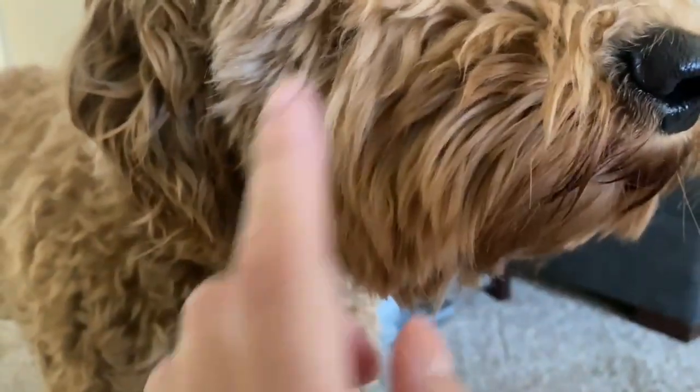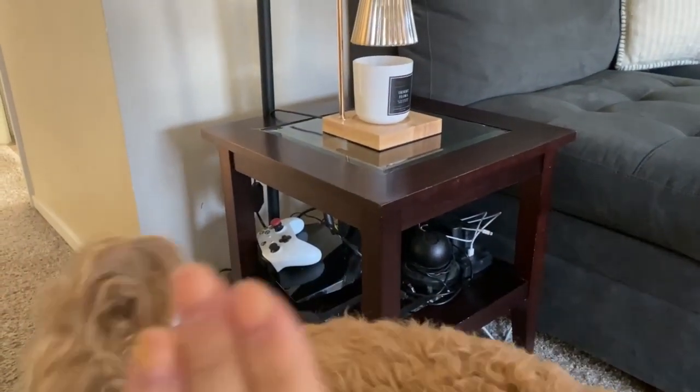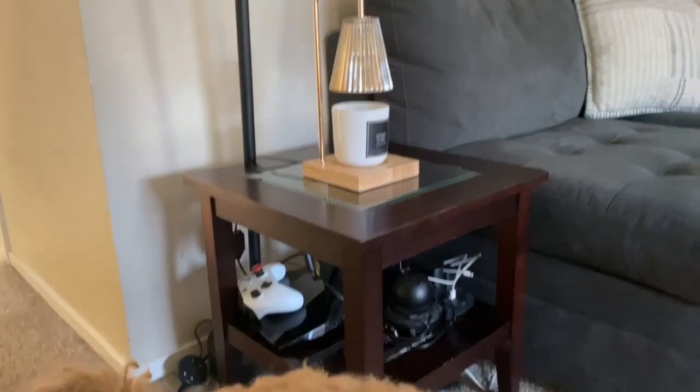And oh, hello. This is Kevy's moment to shine. Right here, it is just a mess with cords. I really want to clean that up, make it look better. So I'm going to be brainstorming some ways to do that because it's just an eyesore right there.